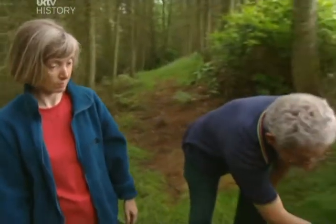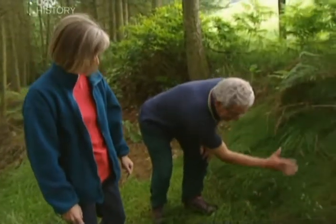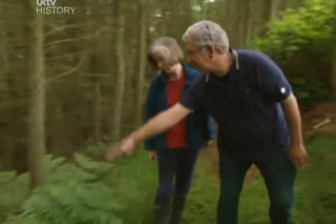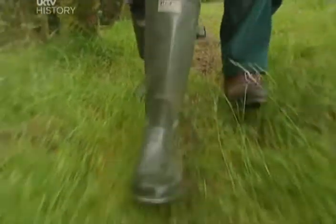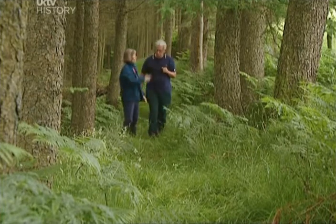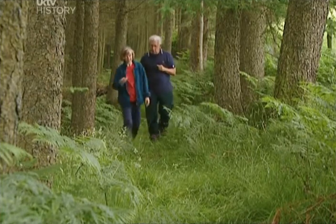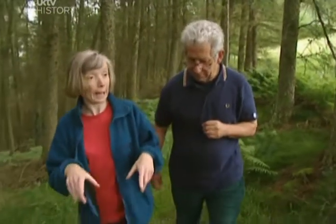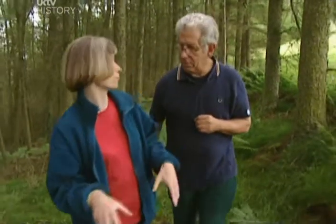You can actually see, if you look, now you've told me, that it's cut out here, isn't it? Indeed. And then there's a flat bit. Yes. And then the hillside slopes down really quite steeply. So how do you know it was Roman? We've been able to date some of these aqueducts, this one and the one higher up the hill, with radiocarbon dating. We've been able to say categorically that this particular aqueduct that we're walking along was built by the Romans. Terrific.